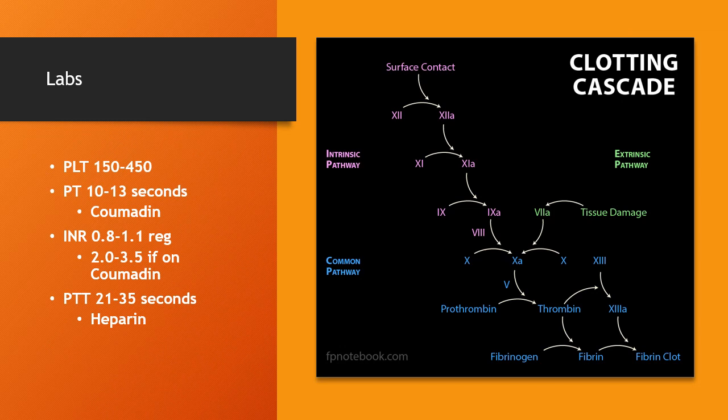I lumped the labs related to clotting factors together here. Platelets range from 150,000 to 450,000 normally. And then other labs that are checked if the patient takes an anticoagulant are PT, INR, and PTT. The extrinsic clotting cascade is impaired by Coumadin or warfarin. The labs associated with this are prothrombin time or PT and the international normalized ratio or INR.